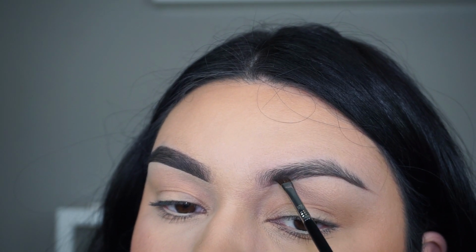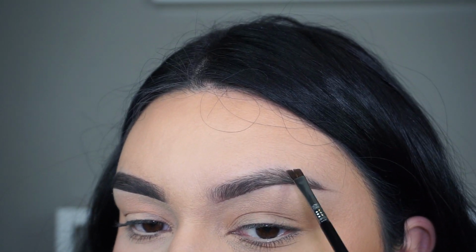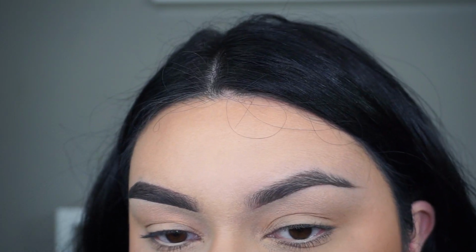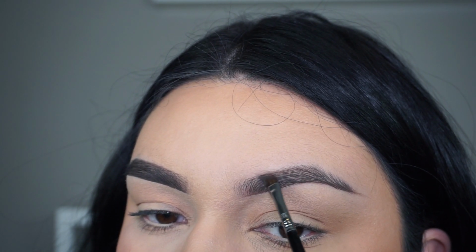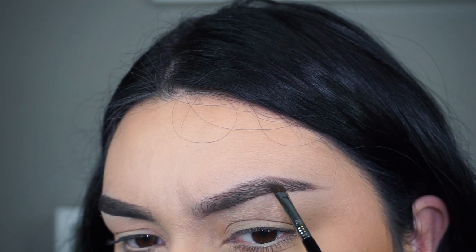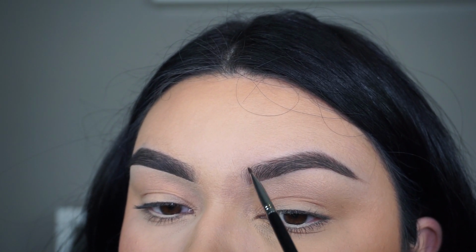So I'm going to go ahead and just outline my brow and then just flick the product into my brows and buffing it in, but following the exact same way that I did my brows with the pomade and the pencil. So I'm just buffing it in, and then I'm going in with the more lighter shade, and then we're going to go back in with the darker shade in just a second, but you're just going to buff it upwards and then follow your natural hairs.